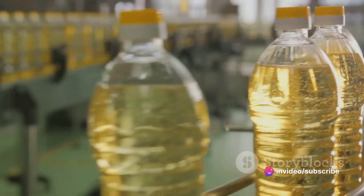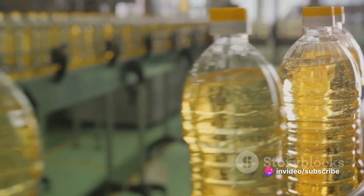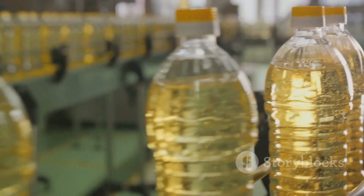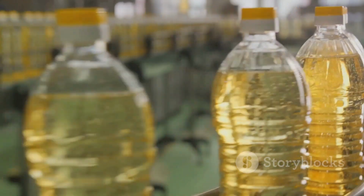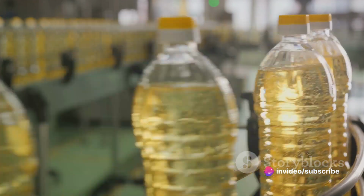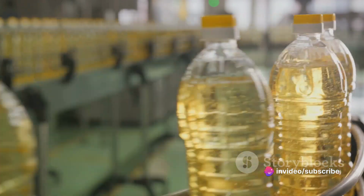The oil is still a bit cloudy, and for it to be truly appealing, it needs to be clear and bright. This is where the bleaching stage comes in. In this process, we mix the oil with bleaching earth or activated carbon. These substances absorb impurities and unwanted pigments, leaving the oil clear and golden.